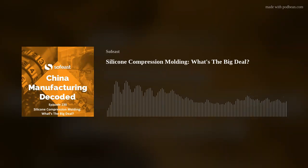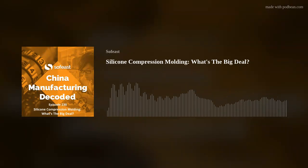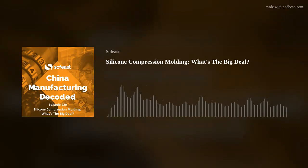If we keep on going with benefits, cost effectiveness. I think you mentioned before about the cost implications of injection molding, because we're talking about large scale production here, probably quite high MOQs from your supplier in many cases. Is silicone compression molding more cost effective?